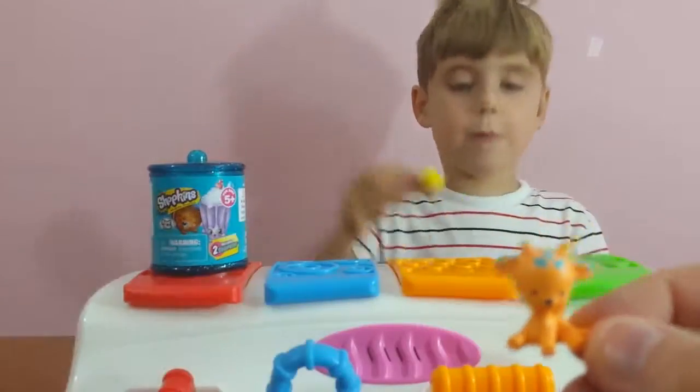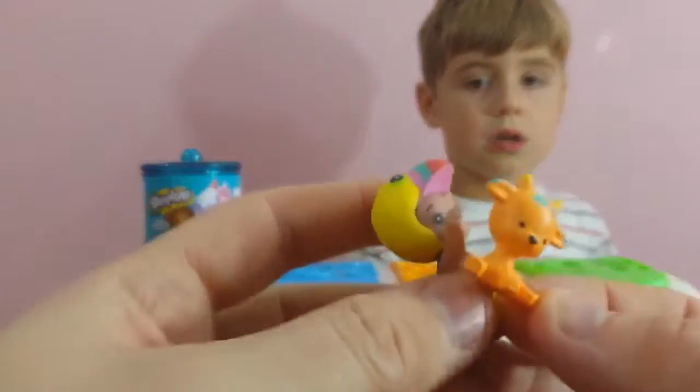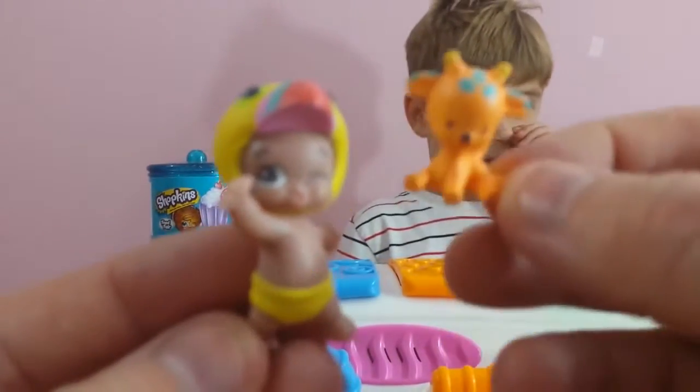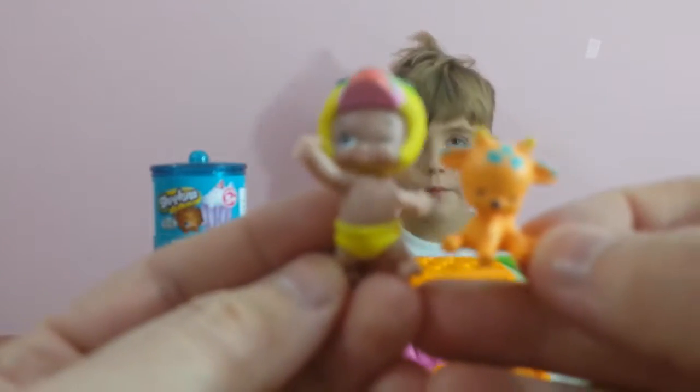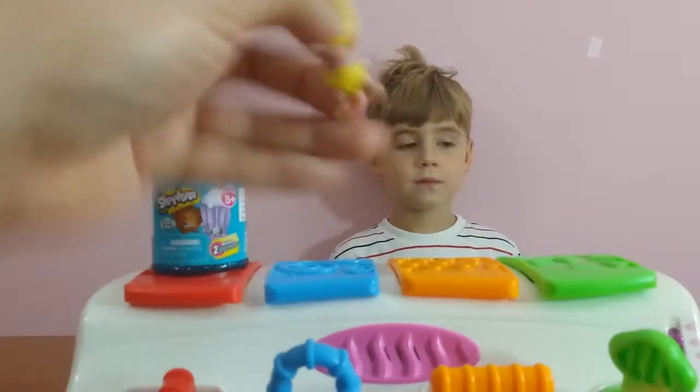Which one did you get, Marks? It's a parrot. Oh, she's wearing like a parrot hat, not a parrot. Cute. See if they can get in focus there for you. Adorable, Marks. Pretty cool, yeah? Mm-hmm. All right, let's do this.